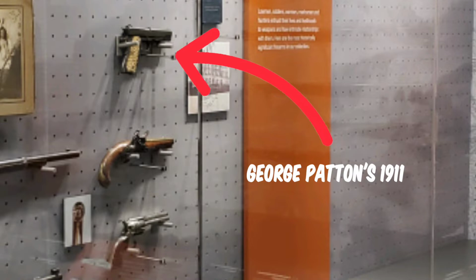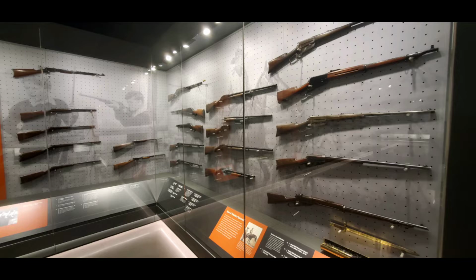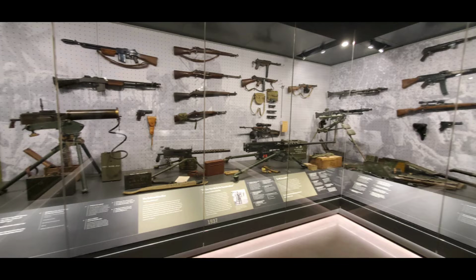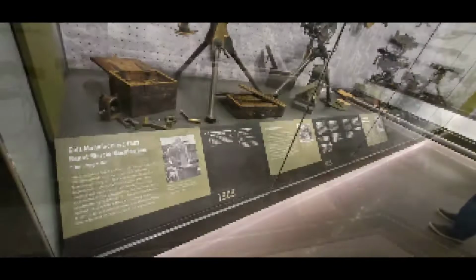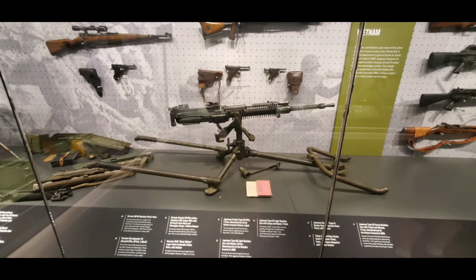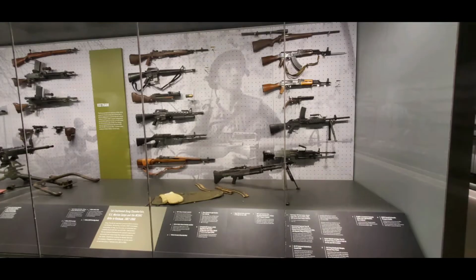Mr. Stark is also an avid collector of firearms belonging to certain people. He has George Patton's and Wyatt Earp's. He also owns all of the Winchester family collection of firearms as well. And what you will see in these photos is different firearms from different eras of all our wars, and even some that are unique, that you've never seen before, that are built homemade. And if you are a current or former veteran, admission is free.